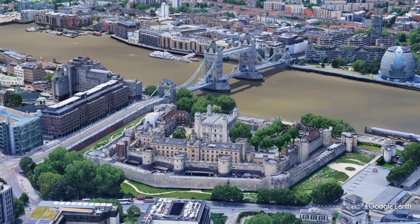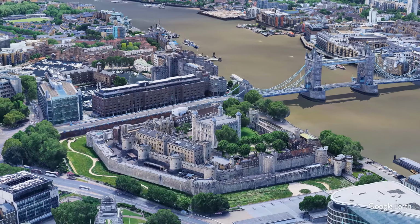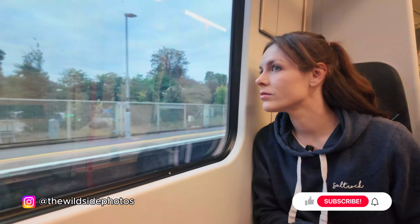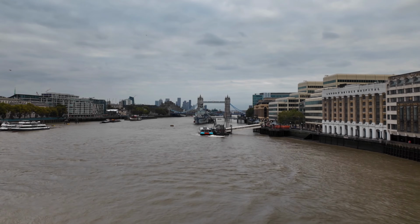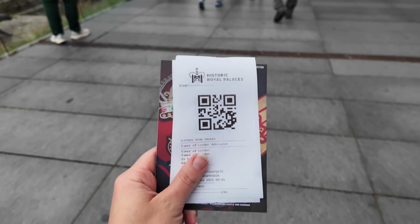On the north bank of the River Thames, in the heart of London, stands one of Britain's most enduring landmarks, the Tower of London. These walls have seen coronations, tragedies, and mystery. But what about the animals here?